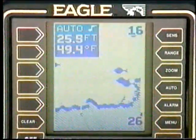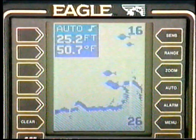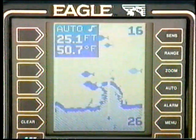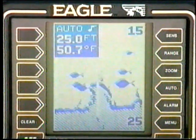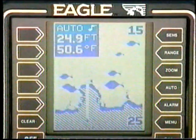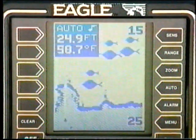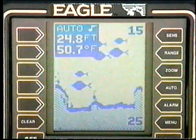Here we see the depth that these crappie are using. Depths of anywhere from about 22 to 25 feet. And the type cover they're using is stumps. Now most of the stumps in this area are holding anywhere from 1 to 3 fish. And without question, in this cold water, the best technique to catch them is tight lining for them.